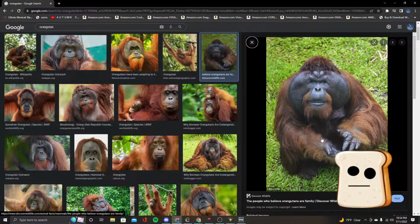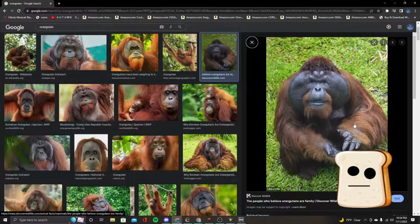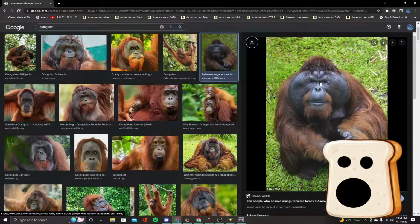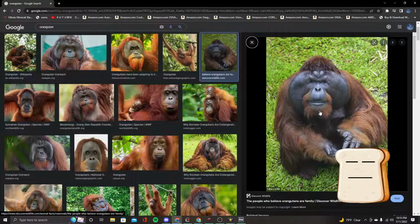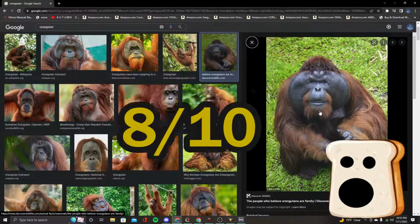This is a tough one. He's got a ball sack on the top of his forehead. And I don't know if you can see it, but that looks like a face right there. That's the two eyes and the mouth. I gotta say, solid 8 out of 10.